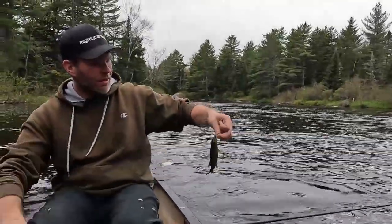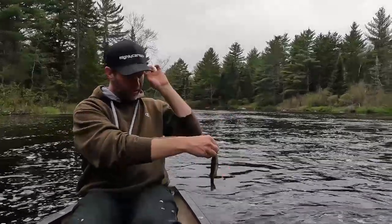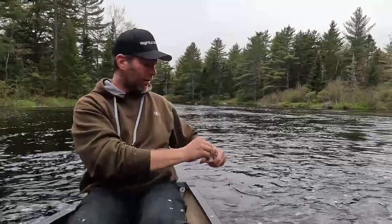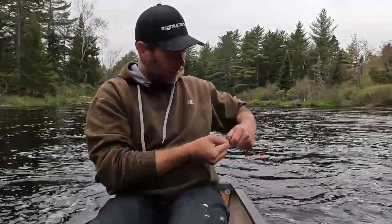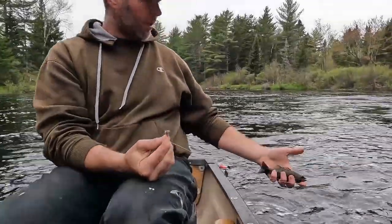Not much, but it's the first one in 2 days. Yes, well, since yesterday. So not 2 days, but the first one in 2 days. I'll let you go, buddy. Don't you worry. Get out of there. There you go. Smallest largemouth ever.